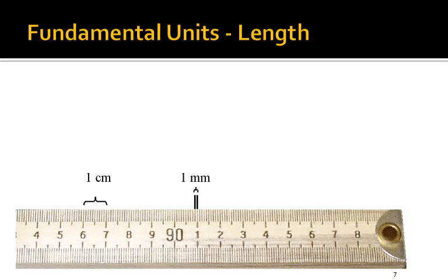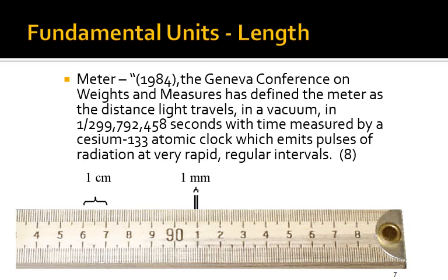Length is another one that they've updated relatively recently, say 1984, and they define the meter as the distance light travels in a vacuum in 1/299,792,458 of a second, with time measured by a cesium-133 atomic clock.